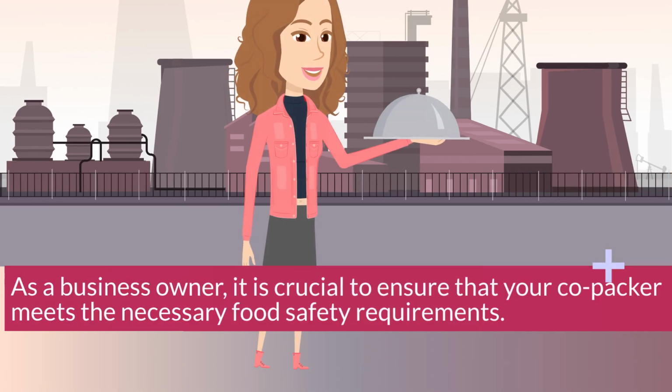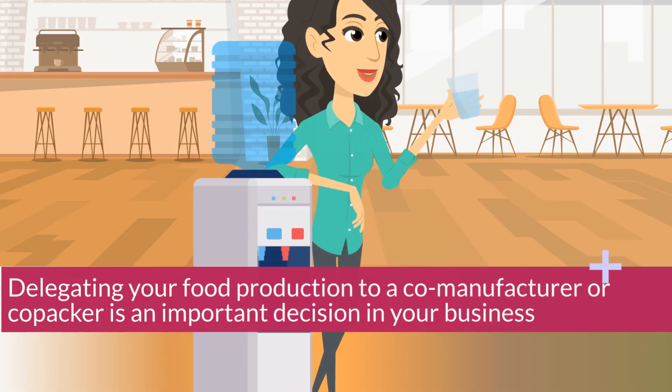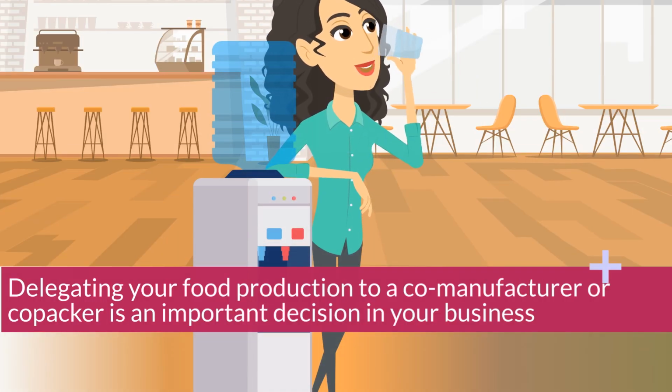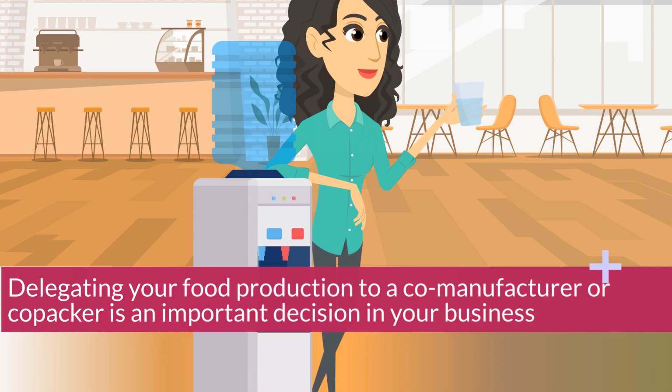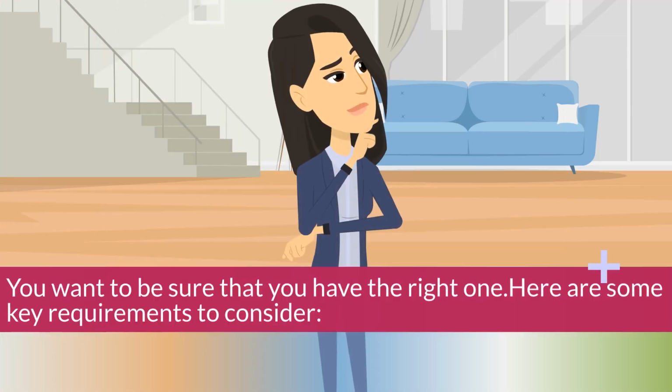As a business owner, it is crucial to ensure that your co-packer meets the necessary food safety requirements. Delegating your food production to a co-manufacturer or co-packer is an important decision in your business. You want to be sure that you have the right one. Here are some key requirements to consider.